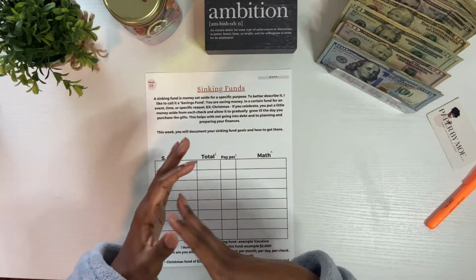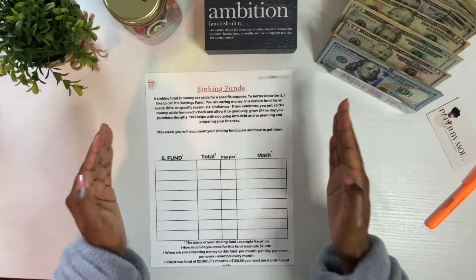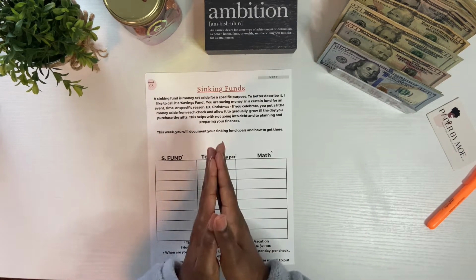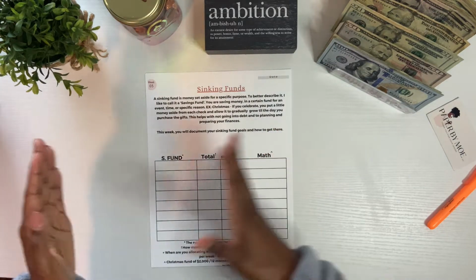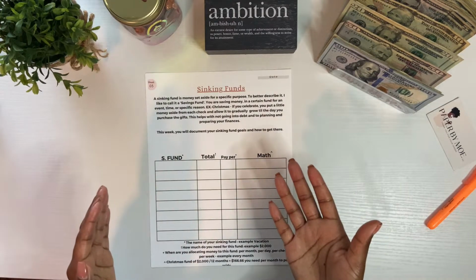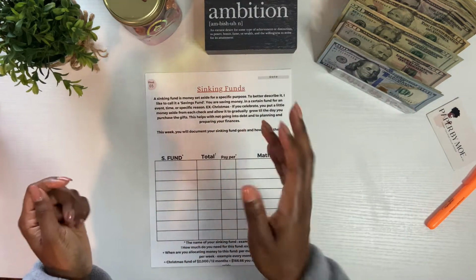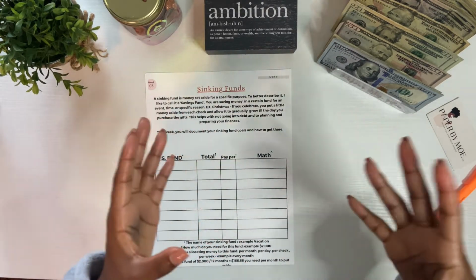So sinking funds is simply preparing for it and not having to buy it all at one time. If something costs $1,000 and their birthday is on October 5th, you could spend $1,000 on October 1st, whereas you could have been saving for the past few months, gradually working your way up to having $1,000 in that sinking fund or savings fund.